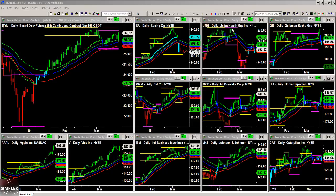But what I use is something I call a multi-chart. Some people call it a flexible grid, where you've got multiple charts on one screen. This is really simple. In the upper left-hand corner, you'll see I've got the main chart. That might be the ETF for a sector that I might be watching. In this case, it's the Dow.